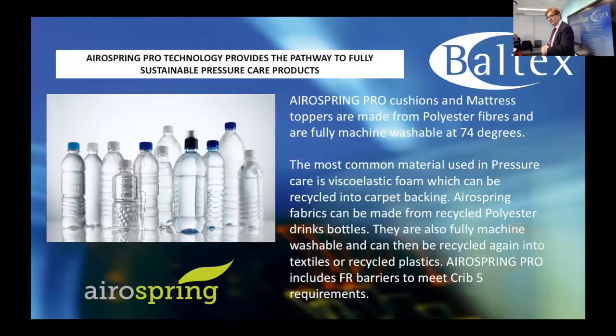Another aspect of Airospring Pro, both the cushions and the mattress toppers, is that they are made from polyester fibers. As I mentioned already, fully machine washable at 74 degrees. The viscoelastic foam, memory foam, can be recycled into carpet backing, but actually the scope for recycling these materials is very limited indeed.